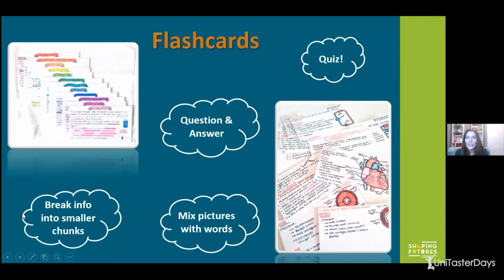Next up, we've got flashcards. These are really useful as you get closer to your exam. So maybe you've done the note-taking technique and you've remembered quite a lot of what you've written down on the page, but there's a few bits that you're still not too sure about. So at this point, flashcards become really, really helpful. You can also use them to quiz yourself or quiz your friends. So if you write down a question on one side of the flashcard and the answer on the other, you can quiz yourself quickly before you get into the exam.